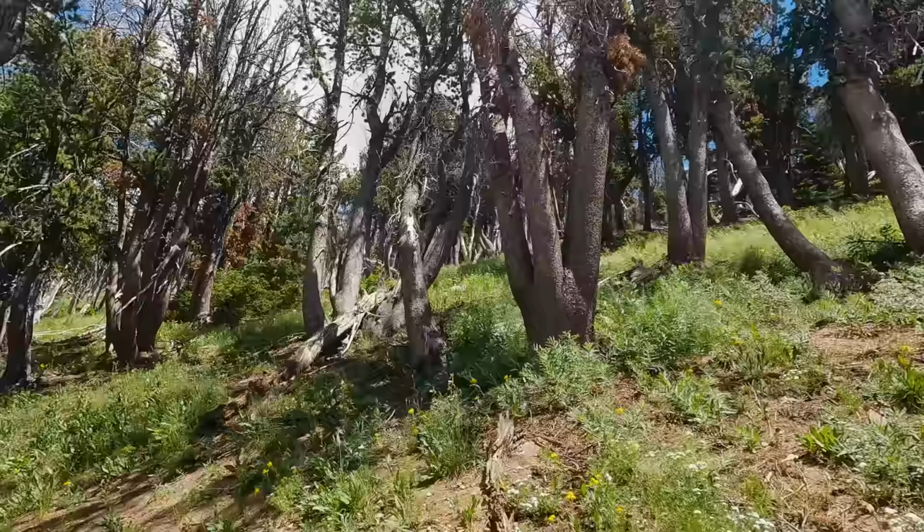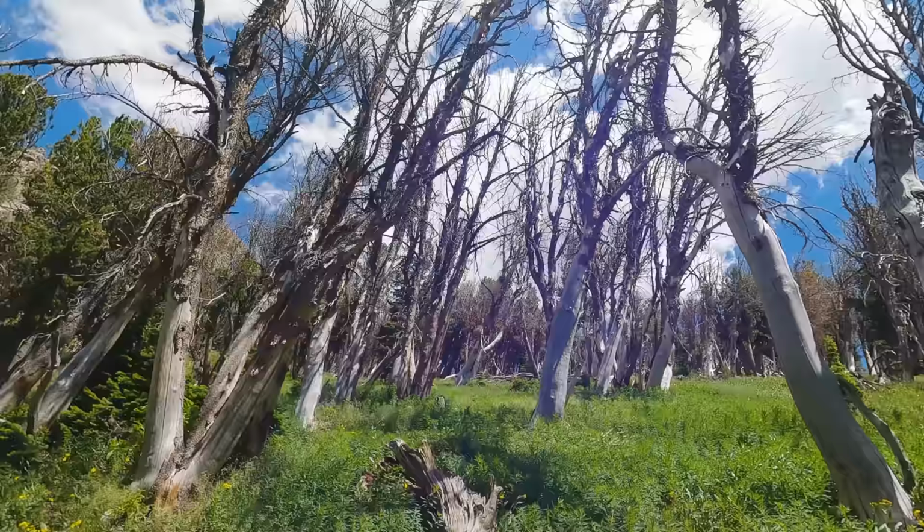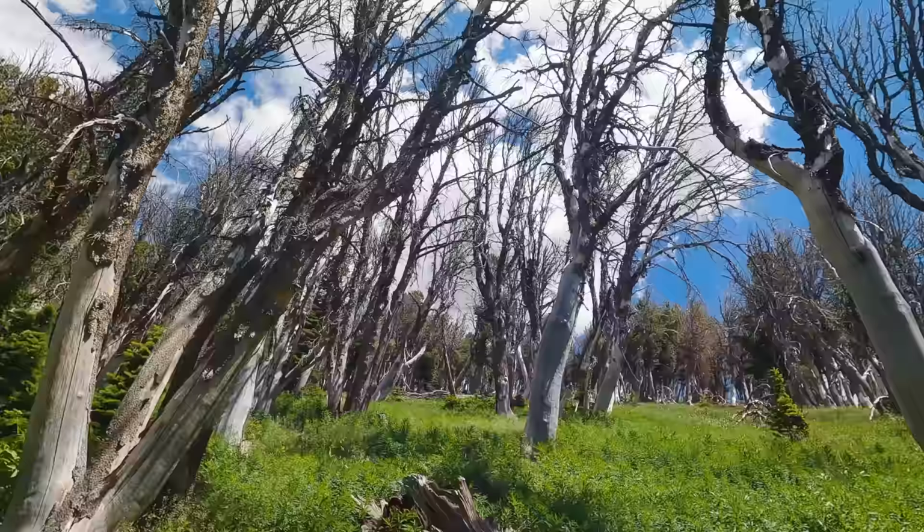Yeah. This is an alpine forest, up over 3,000 meters. It's very cool. Very sturdy trees.